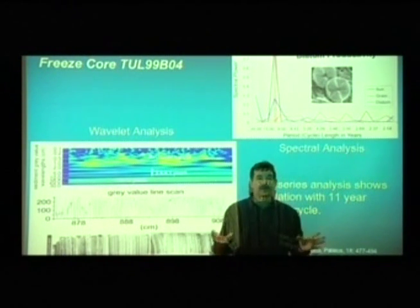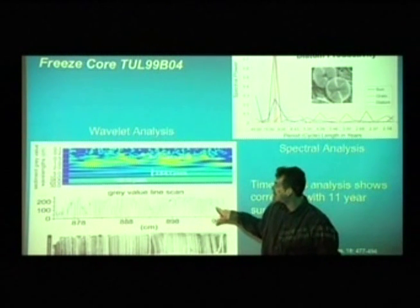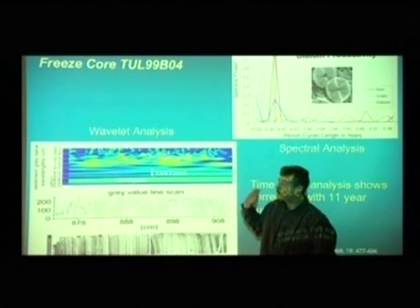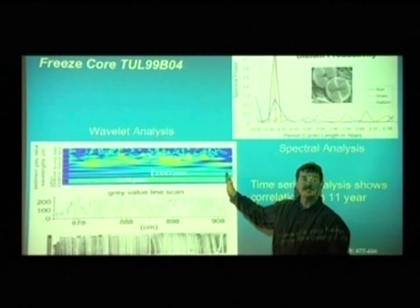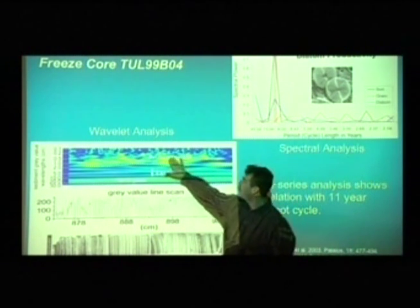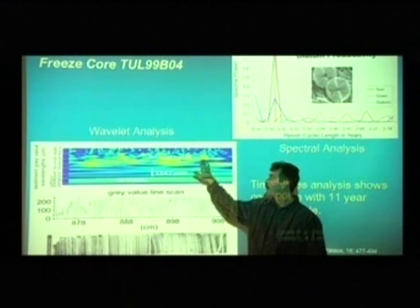As I mentioned, the computers that we have scan the x-rays right here and recognize changes in the thickness of the layers and their grayscale. So the variations are found. And when we did this, we did something, I love this, wavelet analysis right here. This is a type of time series analysis which allows you to recognize trends visually in something. And so what we see here, all these little blobby bits up here, is the annual layers. Every year a layer, so it can recognize that.